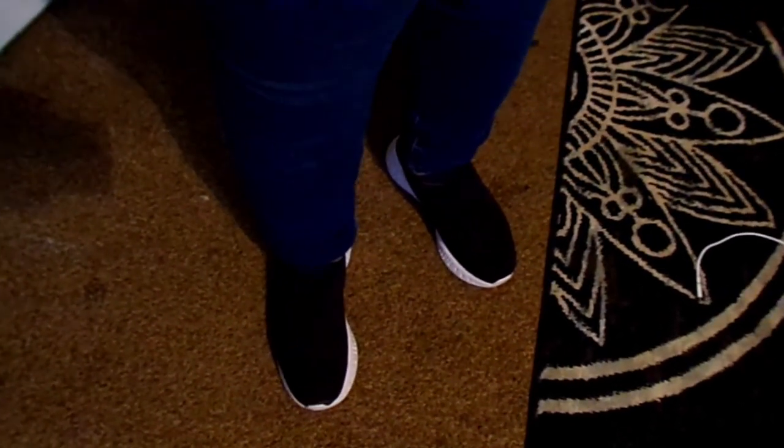I have three pair: this, a white, and a burgundy. Say what you want to say, but these feel good, honey. Anyway, I'm going to call my brother until I'm ready. And we'll see you in Walmart.